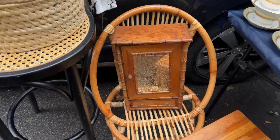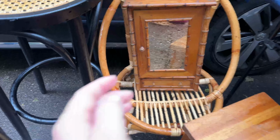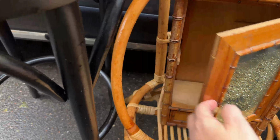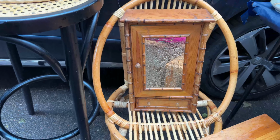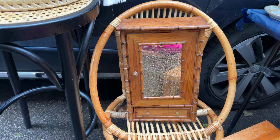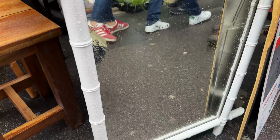I am here. It's Paris market day. I hope that the sound is okay. I totally forgot the microphones at the house, but I'm just going to show you some beautiful things. It's raining and everything is out in rain, but how sweet is this little cabinet? I mean, this would be so adorable tucked in a bathroom. Also, I think this mirror is so gorgeous.